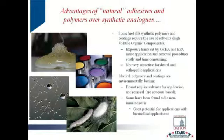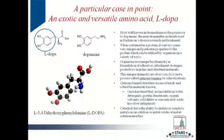So what is the tying theme amongst all this? It winds up being a rather unique and versatile amino acid called L-Dopa, chemical structure shown here. It's related to something known as dopamine. Most everyone has heard about this. It's used in biomedicine for the treatment of Parkinson's disease. But if we take Dopa and contain it in a protein, here's a three-dimensional structure, it conveys very unique properties to the material.